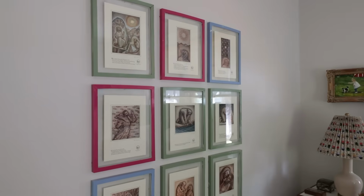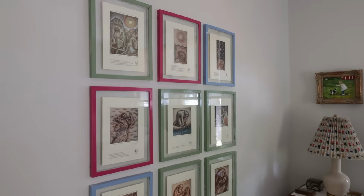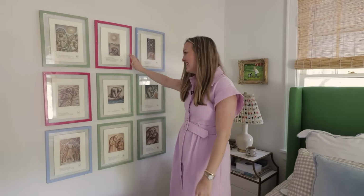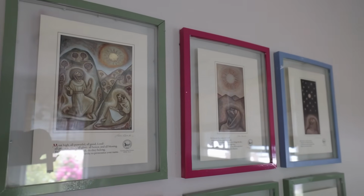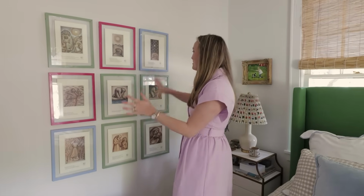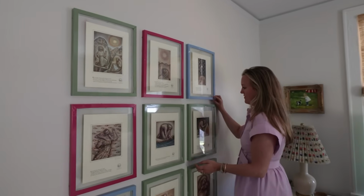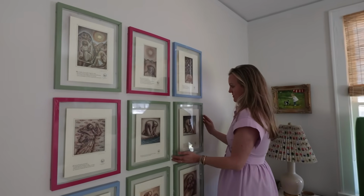This was a big wall, so when we thought about what art to put on the wall, I had these prints that I brought back from Italy, and I complemented them by getting some inexpensive frames and spray painting them and then arranging them in this unexpected order to bring in some color that matches the lampshades and the bed, but also that brown grounding color in the prints.